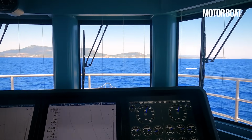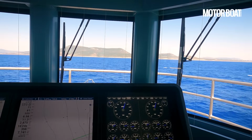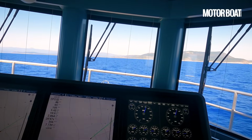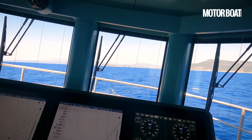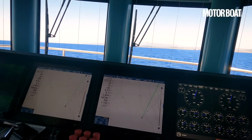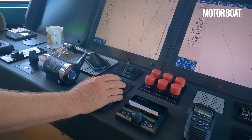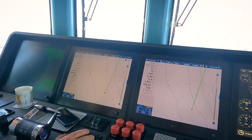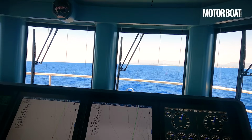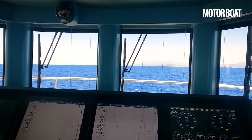Can we do another quick hard turn to port? You can probably just see the horizon starting to roll a tiny bit before the fins and the interceptors kick in and level everything up again. Oh, there you are, you're putting a bit of lean on for us there. But that is because you've got such sensitivity with this tiny little steering wheel that you can make quite dramatic movements with minimal effort, and those big rudders are certainly extremely effective.